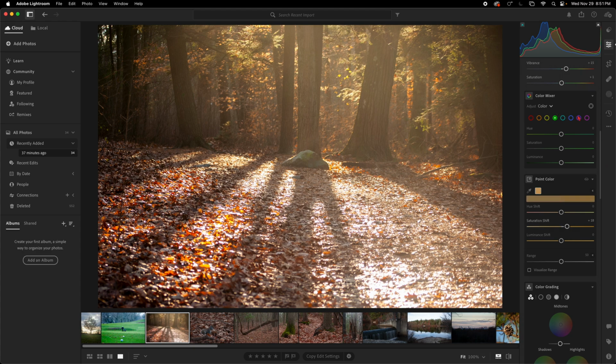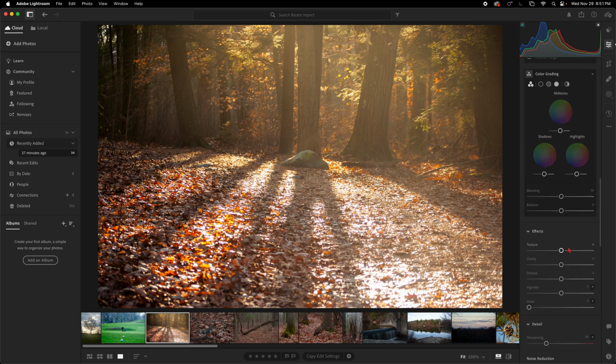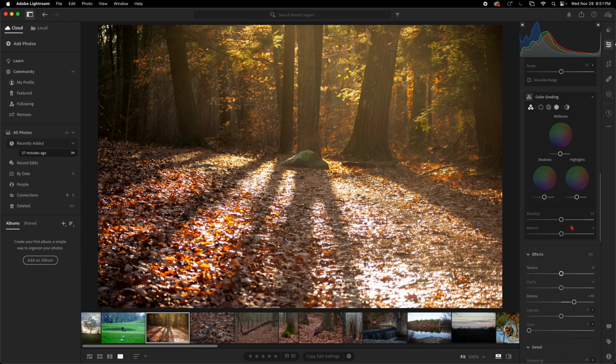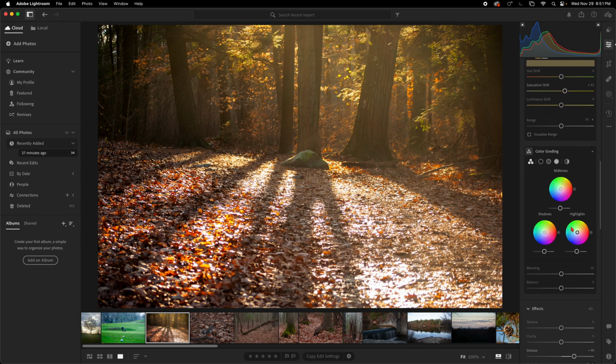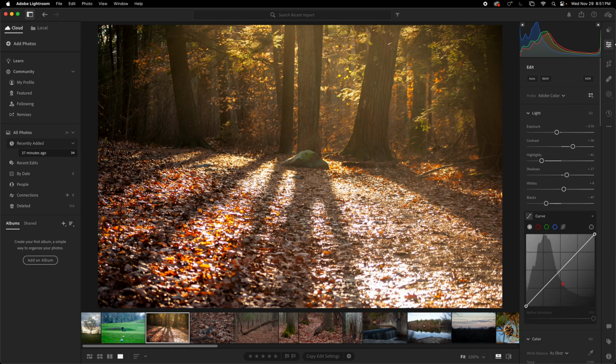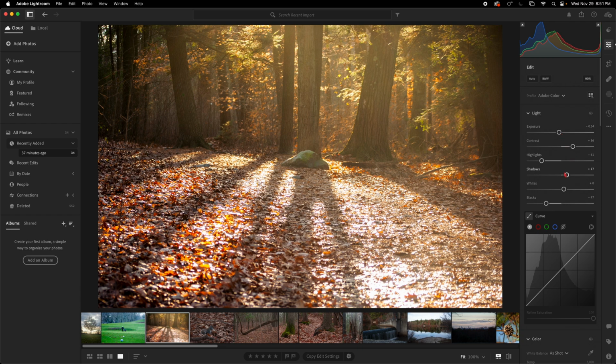Okay. And then let's try the green if it would allow me. Let's see. Let's use that. Okay. And then let's dehaze it. Let's see what that does. That's pretty cool. So I guess you could add some clarity also. It's a little bit. And then with that we can raise the exposure just a tiny bit and drop the shadows.